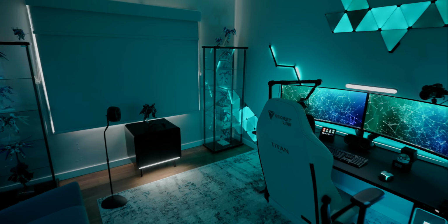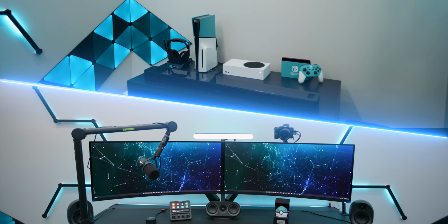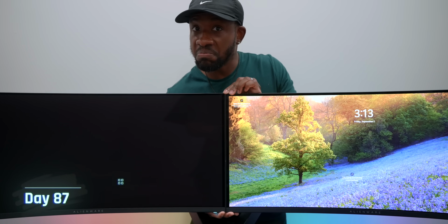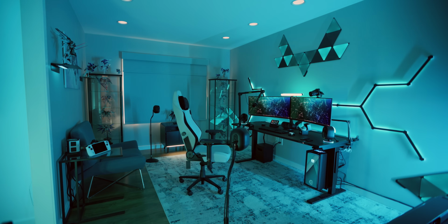All right, you guys, welcome to my game/streaming room. We should probably hit the lights. Guys, it's been a long time coming, but welcome to my game/streaming room. It's been a work in progress for so long, but I think we finally got it. And like a true gamer, I kind of went nuts with the RGB.